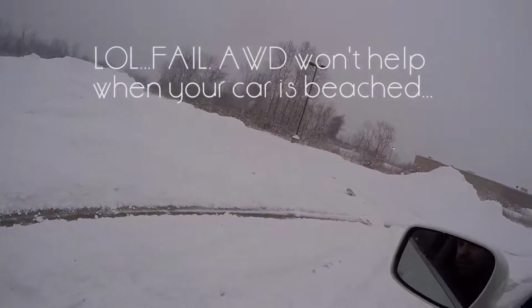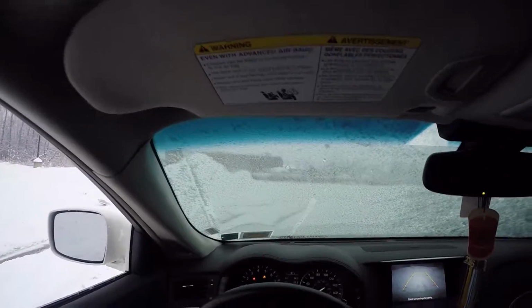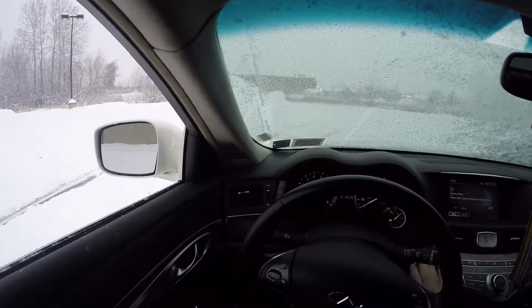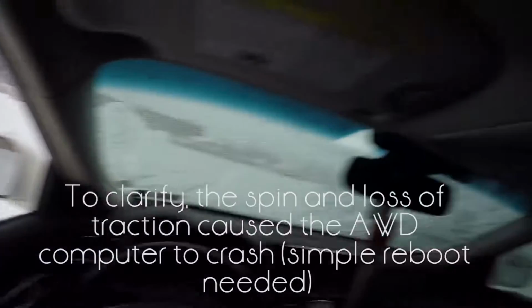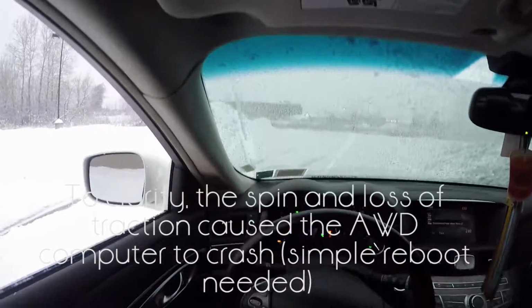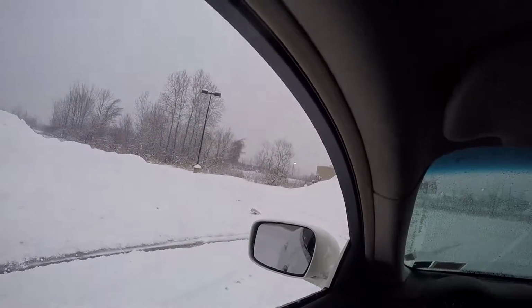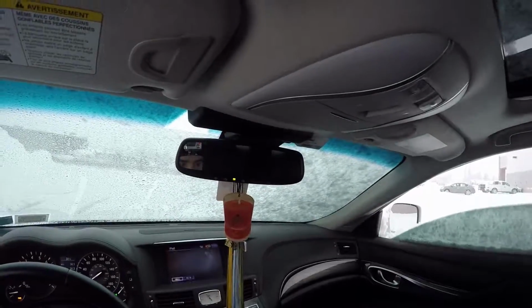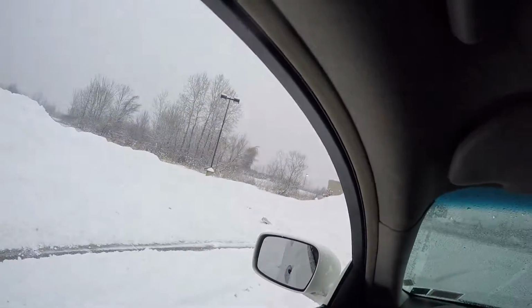Stuck, guys. Oh, I killed my all-wheel drive light. So I gotta turn it off. Turn it back on. Okay, all-wheel drive's good. Oh, I really did a number here. Man.